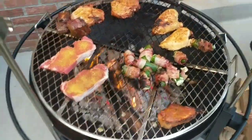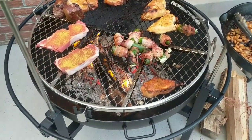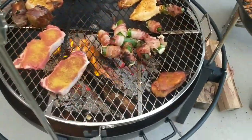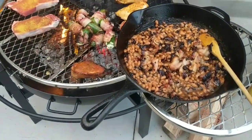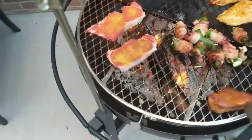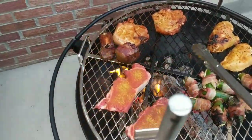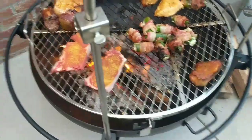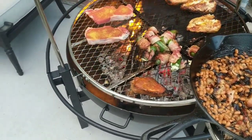Alright then, so we got the steaks on now. I threw the pork and beans up here so that they can just stay warm, but man, I really like the way this pork chop's looking here. These ones are coming out great too. Alright, looks like things are coming along here.